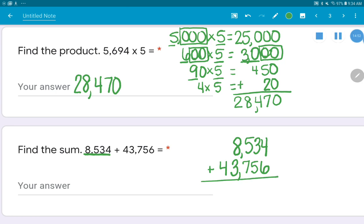So I have 4 1s plus 6 1s. What does that equal? What's 4 plus 6? 10. I'm going to write down my 0. What do I do with the 1? You put it above the 3. 1 plus 3 is 4, plus 5 is 9. 5 plus 3 is 8, and then we had one more to add. So that equals 9. Then we have 5 plus 7 is 12. So you put that 1 above the 8.